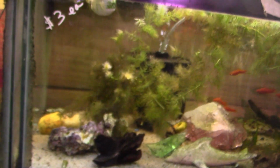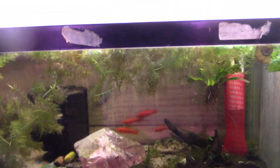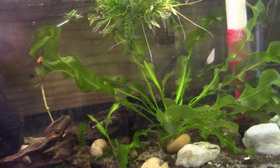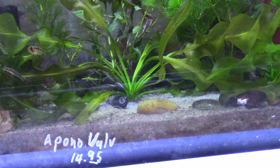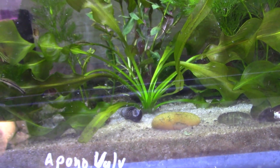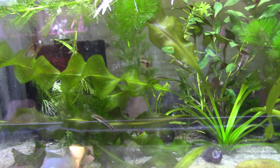So spotted puffer sign says down here, don't think there are any in there. More swords. Some Aponogeton, I guess. Cabomba. And there's an Aponogeton, a couple of them. I think. Oh, hello.